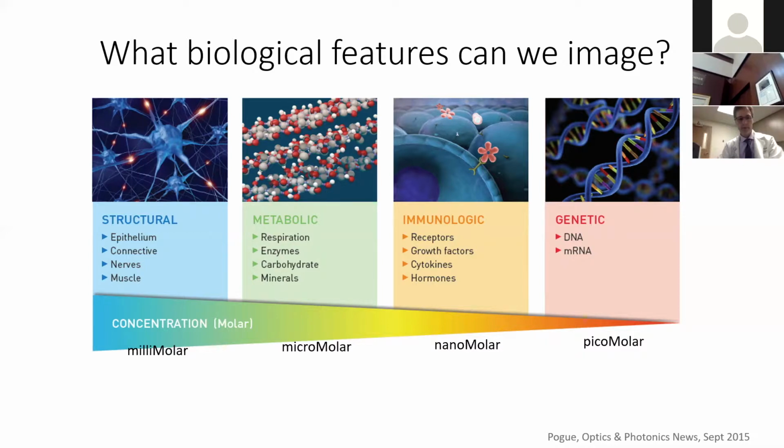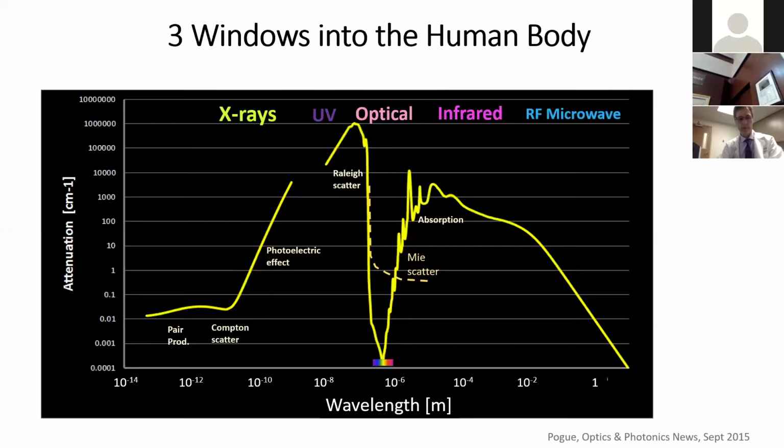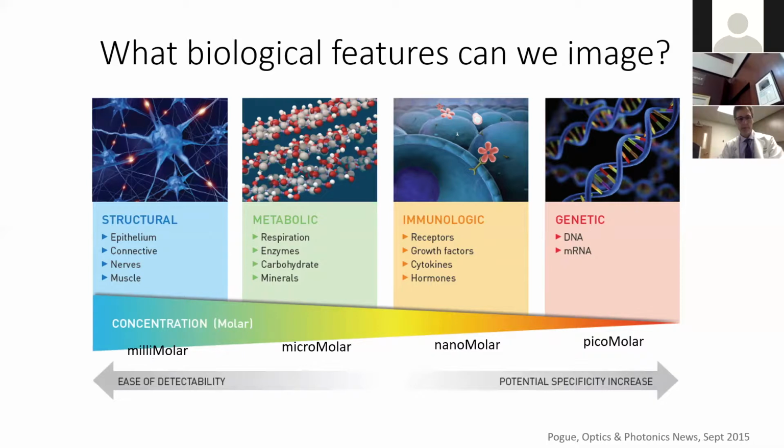And so as an imaging person, you can sort of see that as you go to the right, it's more detectable. As you go to the left, there's more potential specificity. Most of the action is kind of in the middle. People are trying to do metabolic imaging with respiration enzymes, or immunologic imaging with growth factors and receptors. Much of the molecular imaging world exists right in here.